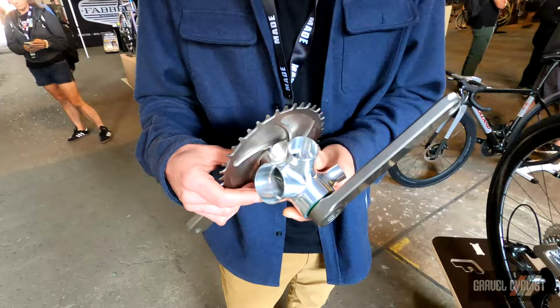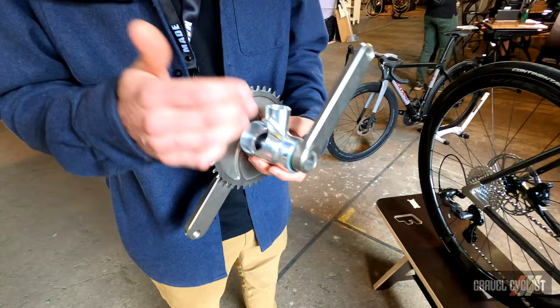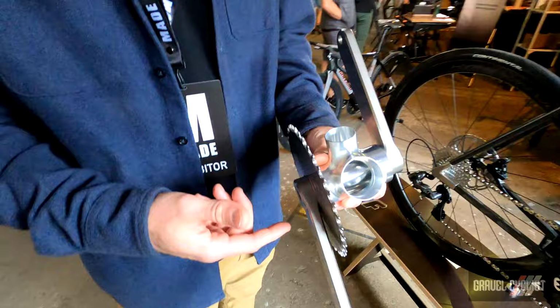Like with a 3D printed lug, you'd need to do a lot of post-processing on it, heat treat, polishing, machining, if you wanted the tolerances that we get. So because this stuff is done in a CNC machine, we can put proper bearing fits in both the headset and the bottom bracket. So our bearings press right into the frame.